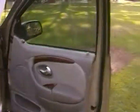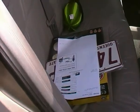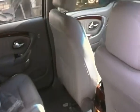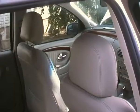I'm just giving it a wash because I'm taking it up to my friend's place up in Toowoomba tomorrow. That's the plates for a utility I've just bought, which I'll be doing a video on, and just to show you a quick look at the car to show what it's like. A couple of tools I'll have to take out of it.